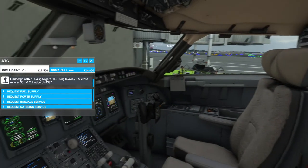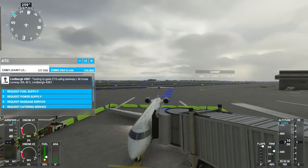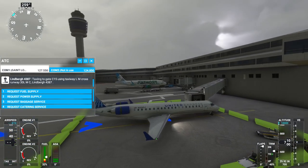So that's a brief overview of the CRJ planes. The other one, they both fly very similar. They both have the same stats.